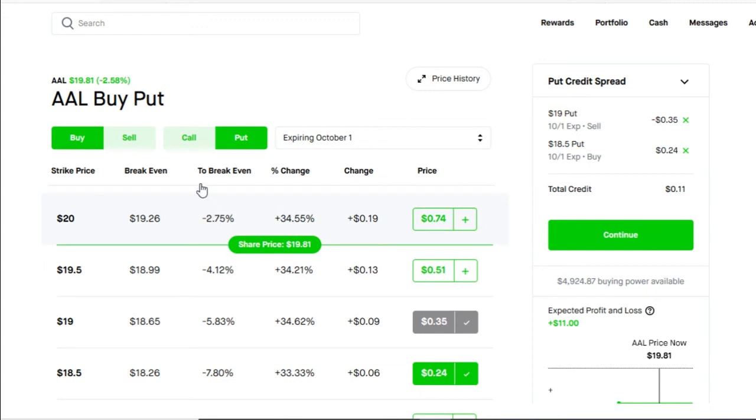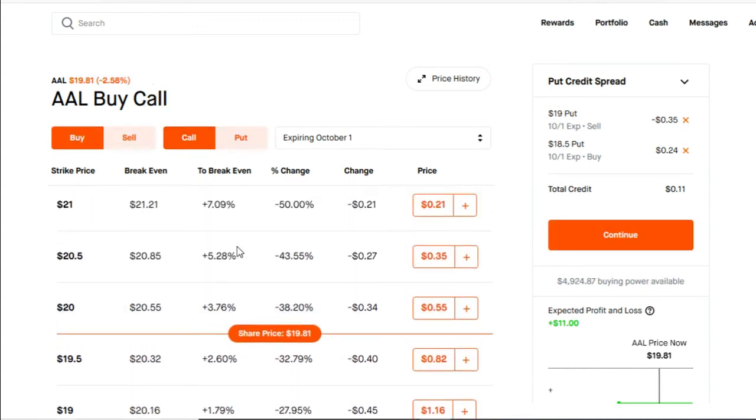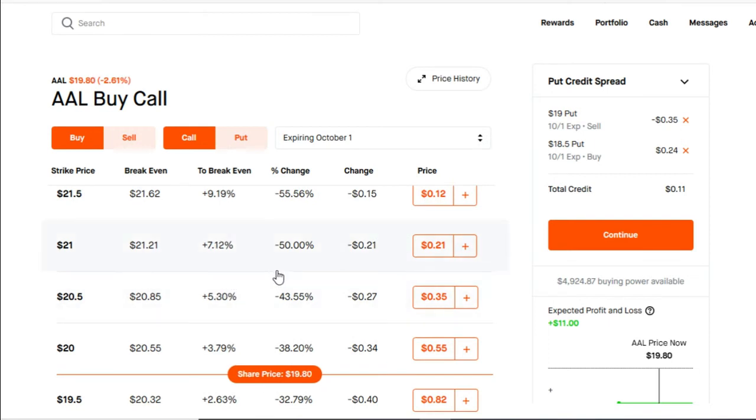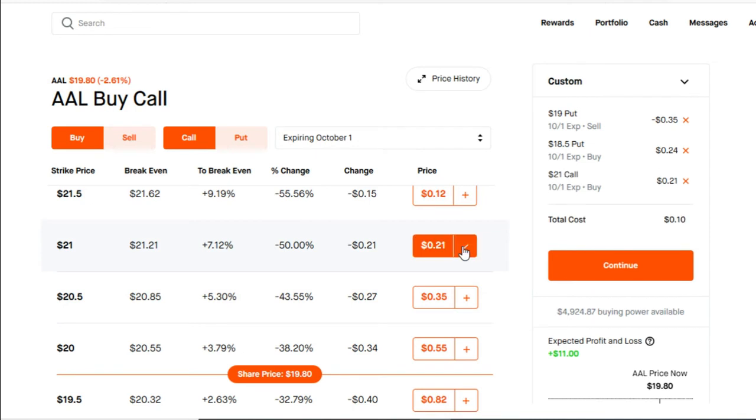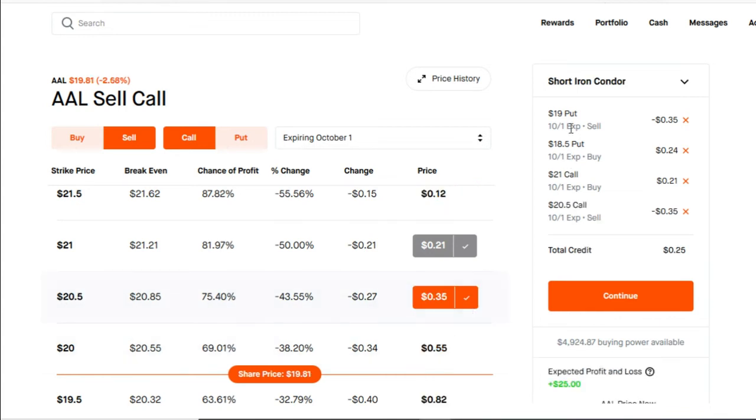Now we're going to jump over to the call side of the Iron Condor. Let's go to buy call, and then we're going to choose the strike price above the current share price. So now we're going to go ahead with the $21 strike price. And then we're going to flip over to sell call, and we're going to go with the strike price right below the 21, which is going to be 20.50. We're going to hit that. Voila. Once again, you have an Iron Condor.